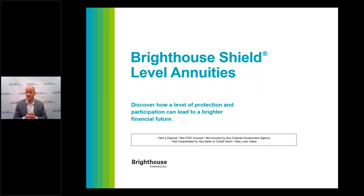I've heard it called a buffered annuity, and the buffer just represents the fact that the company, well, Brighthouse, will buffer, or in their case, shield a certain amount of loss in the product. And it comes in both a 6 and a 3 year version.